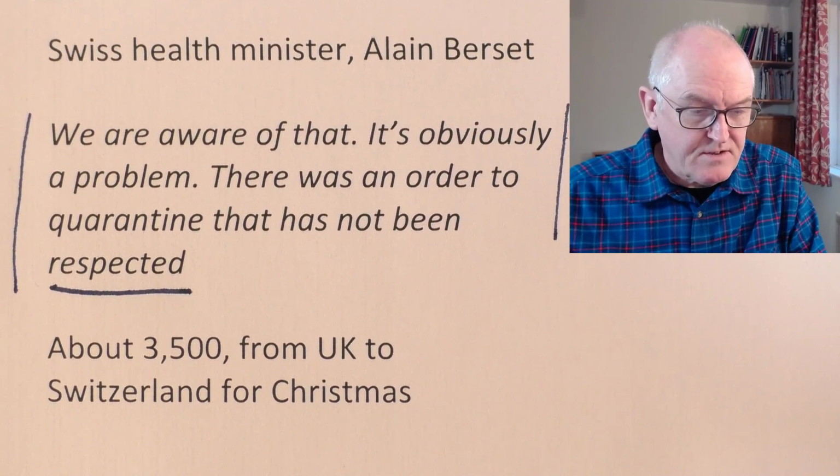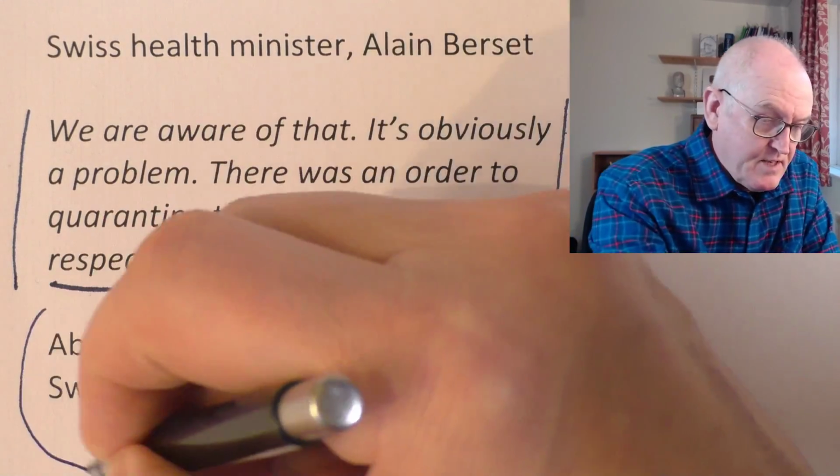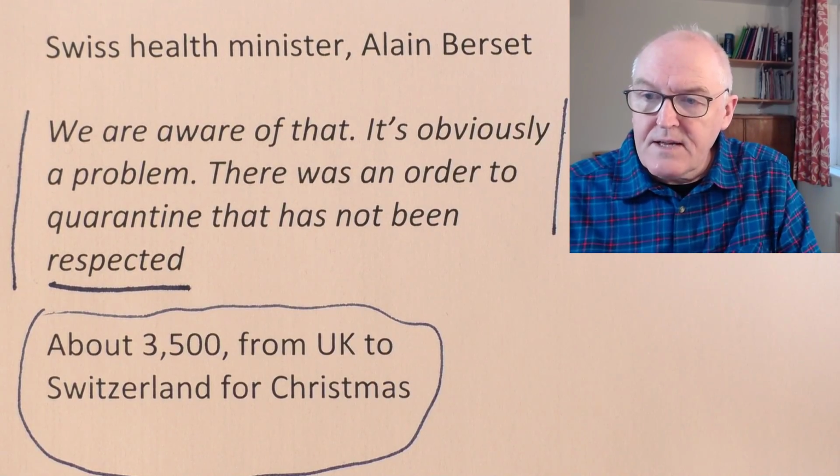About 3,500 people from the UK went to Switzerland for Christmas, as if this is any time to be jetting around for a holiday. Right, that's all I'm going to say about that. These people consider themselves severely told off.